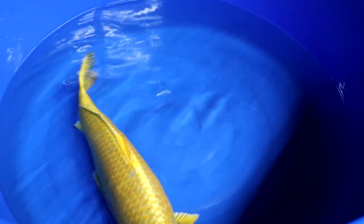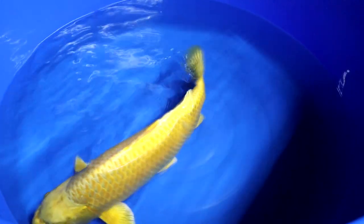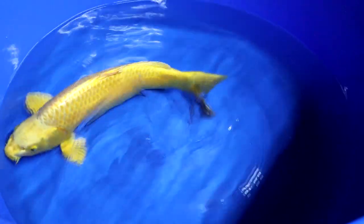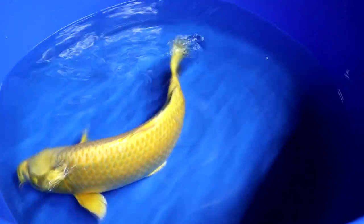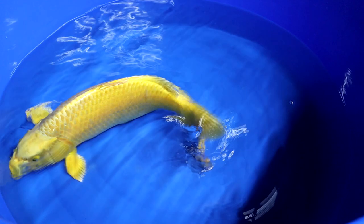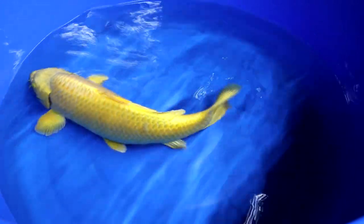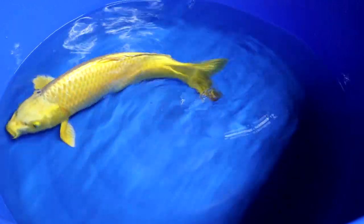Around each scale, you can see that the skin around it is a little bit thicker. This is the white net pattern that you can see on this Yamabuki Ogon. It is often the case that how older the Yamabuki Ogon becomes, the more intensive the Fukurin will start to look. And that gives a very special effect to this simple one-colored koi.